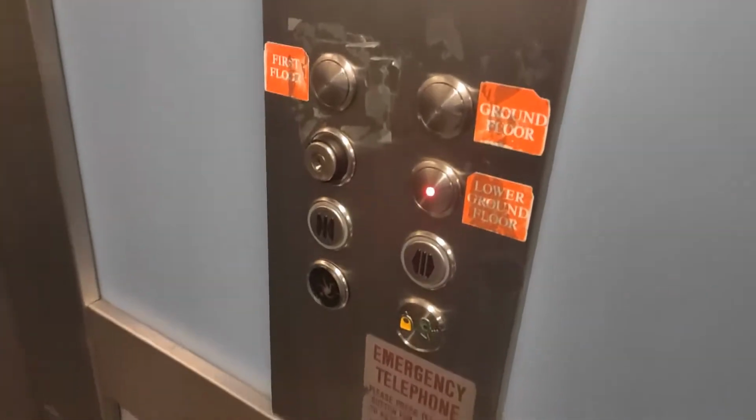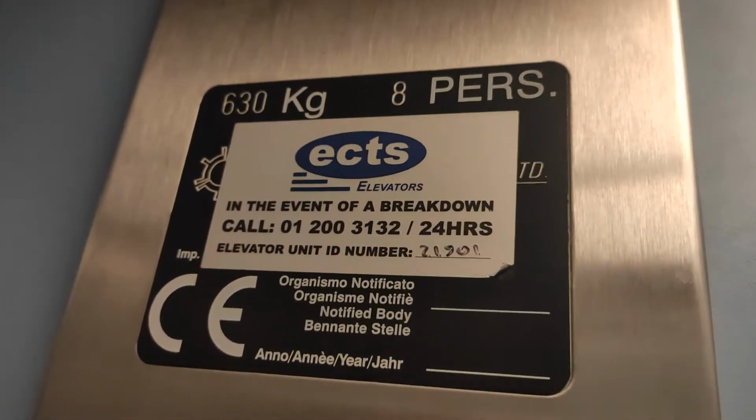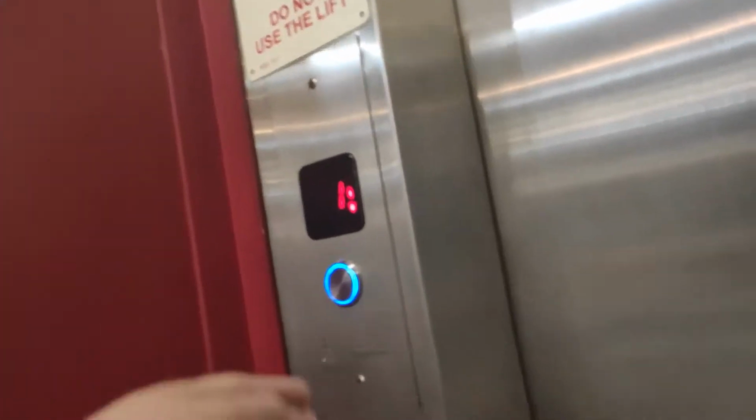Ground floor. Ground floor. Here at the Book Centre in Wexford again. Lower ground floor. Lower ground floor.